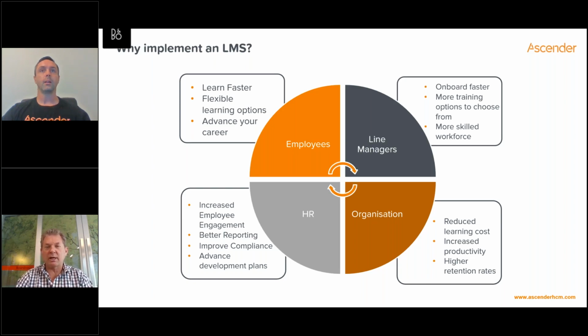So I won't go through this slide in detail. I think we've touched on most of those elements in there. The benefits to employees, managers, HR, and the organisation are quite clear.